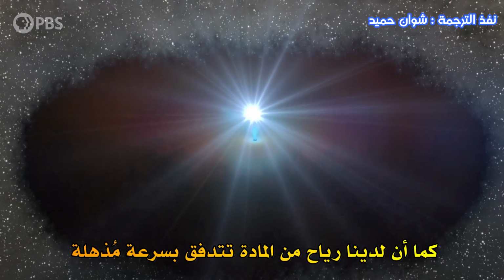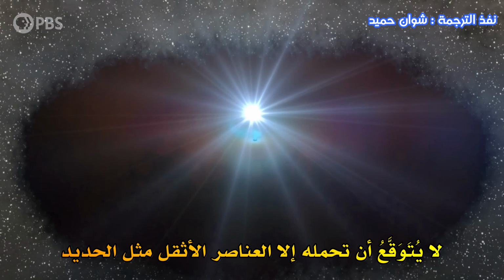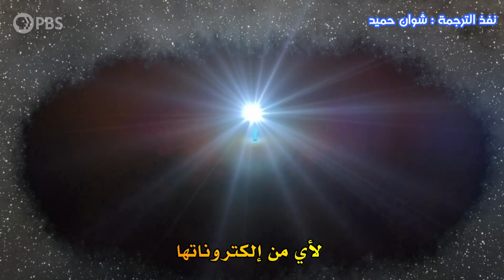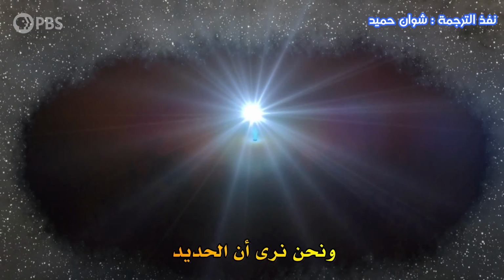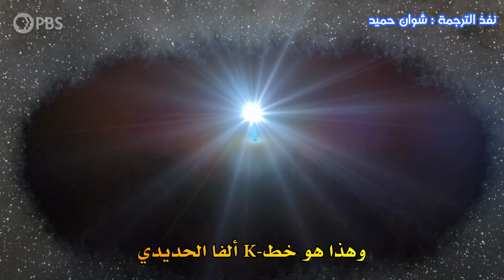We also have winds of matter flowing at incredible speeds, but this close to the black hole, only the heaviest elements like iron can hold on to any of their electrons. We see that iron because it shines at very specific X-ray wavelengths. This is the iron K alpha line.